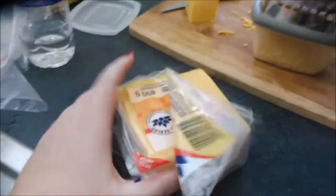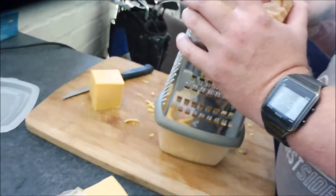So he's doing that for me because I want to freeze the cheese. I bought a massive block of cheese. So I want to freeze them in little packs. I need to do this, otherwise we will eat all of the cheese. It's true. Anyway, I'm going to have my lunch now.